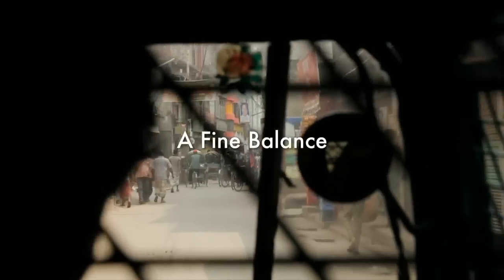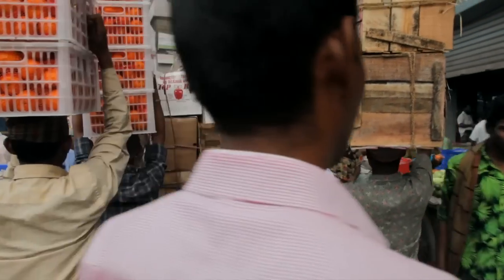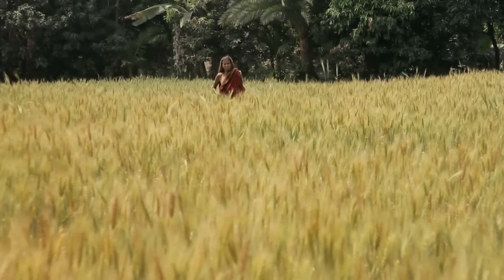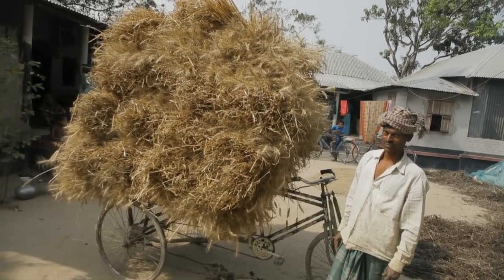In Bangladesh, we have about 150 million people, and out of them, 64% are farmers. The farming size is very small in our country. It's only 0.6 hectare per household, and it's very intense. Some of our farmers grow more than two crops, sometimes three crops a year.